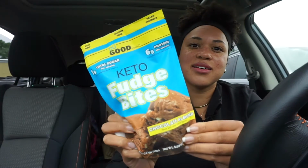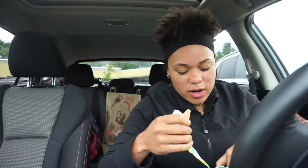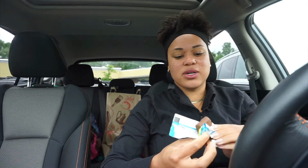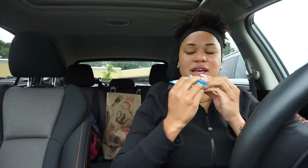So actually, before we get moving, I'm gonna try these keto fudge bites that I got from Trader Joe's. I've had them before, and I was so surprised with how delicious they are. So they look like this. So these are delicious, and I haven't eaten all day, and it's already almost 3 o'clock, so I definitely intermittent fasted today. So we're gonna have one of these. They're really dense and filling, if you can see that. And yeah.